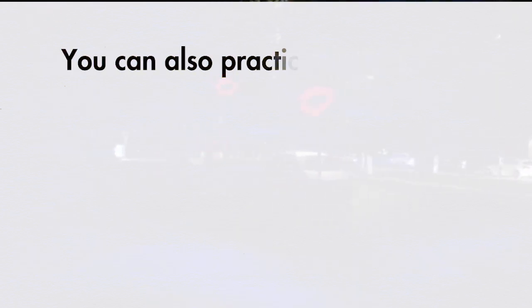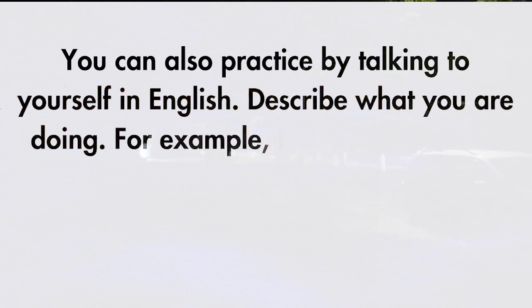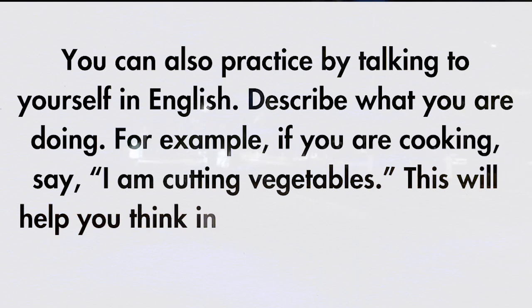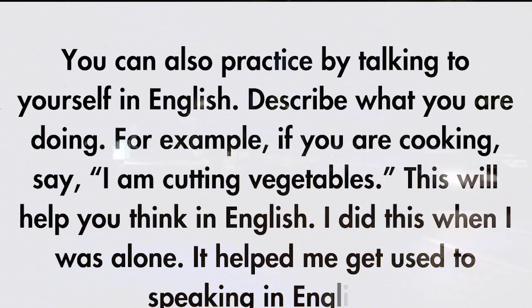You can also practice by talking to yourself in English. Describe what you are doing. For example, if you are cooking, say, "I am cutting vegetables." This will help you think in English. I did this when I was alone. It helped me get used to speaking in English.